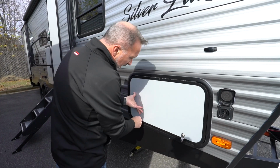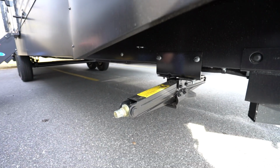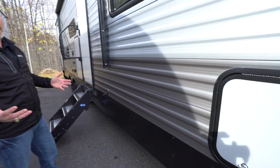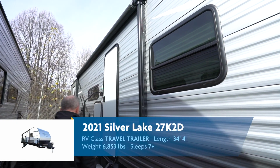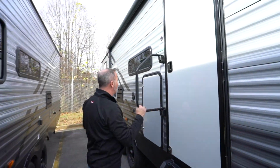Plastic clip on the anti-slam latches here. Stabilizer jacks. And that is a heated and enclosed underbelly. And for an entry-level camper, that's a great feature. Large awning here with the LED light strip underneath. Sealed safety glass that's tinted all the way around. Solid steps leading into the entry here with the extra large grab handle.